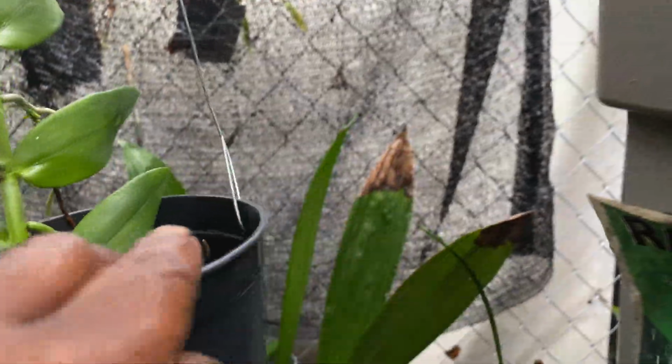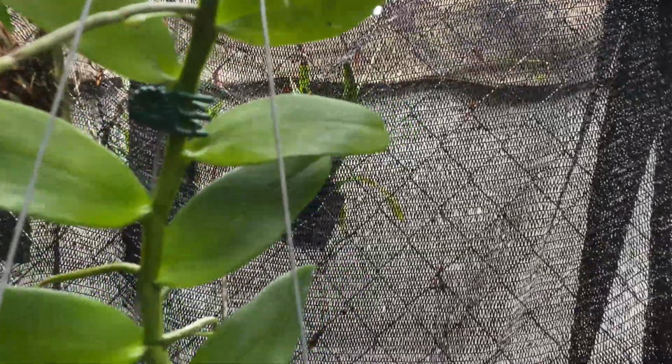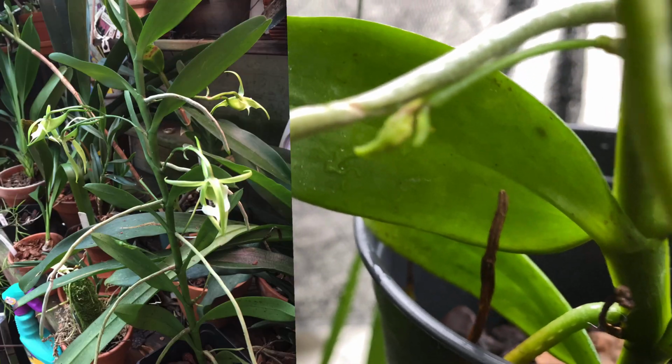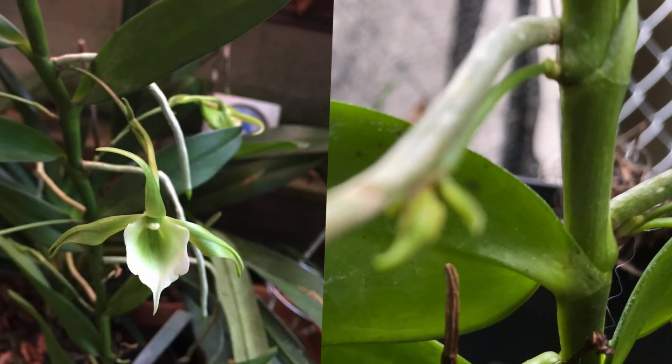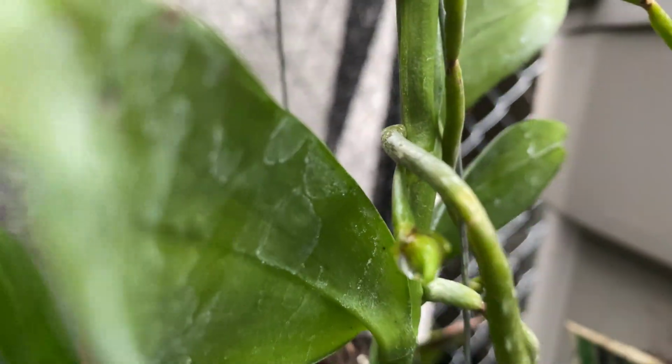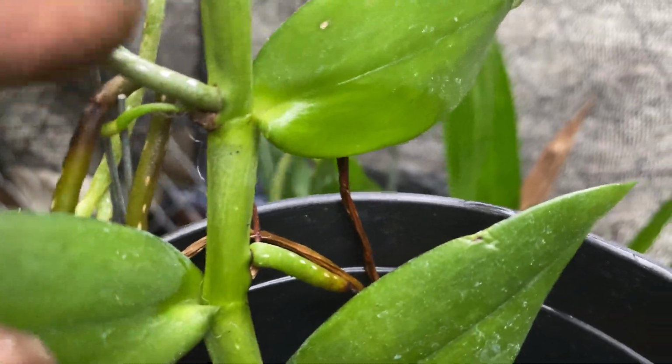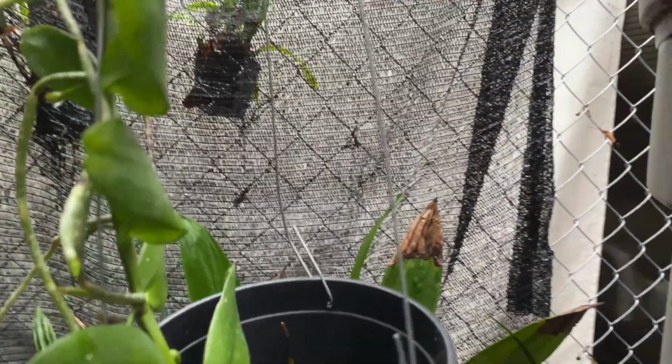And I want to check this right here. This is my Angraecum. And looks like those spikes are still developing. So I'll probably leave this outside, yeah. See there, you can see the bud right there, kind of forming. And there's another one there. And actually, there's another spike forming right there. So that would be really, really nice.